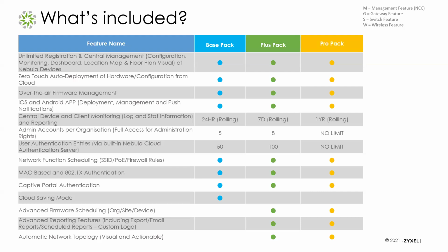Some of the things here that Plus and Pro offer that free doesn't: advanced firmware scheduling, the ability to go in and set a per device firmware schedule update, stuff like that. So regular firmware scheduling, all versions do. Advanced firmware scheduling, you need Plus or Pro Pack.